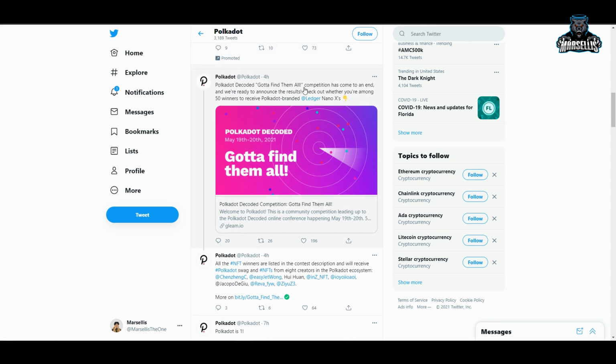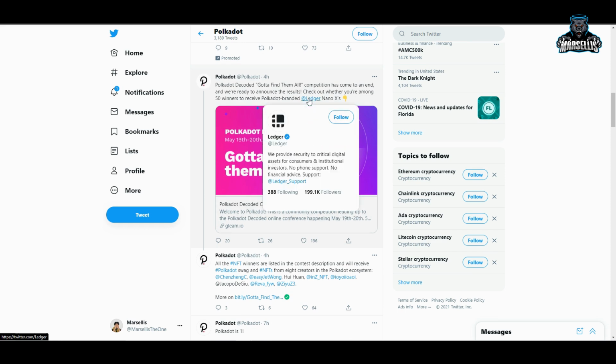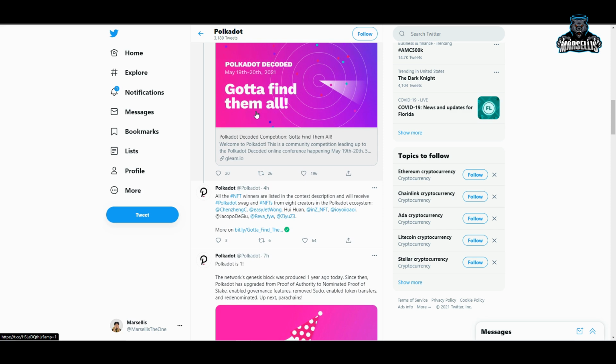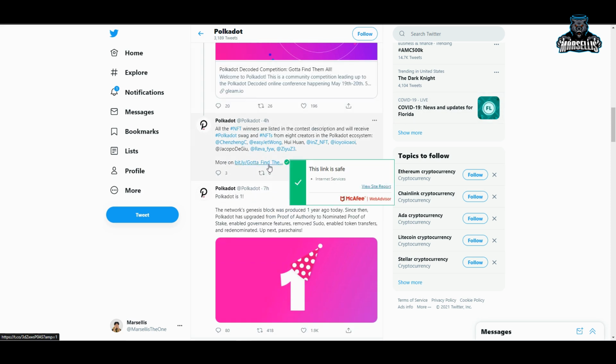But look, Polkadot decoded. Gotta find them all. Competition has come to an end, and we're ready to announce the results. Check out whether you're among 50 winners to receive Polkadot branded Ledger Nano X. So wow, they're actually giving out Polkadot branded Ledger Nano X. I actually just got my Ledger Nano X in the mail. And yeah, it's definitely good to have a hardware wallet. But let's keep going. All the NFT winners are listed in the contest description and will receive. So they have all these contests going on.